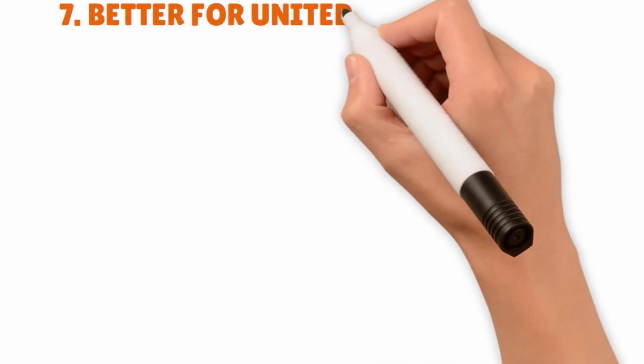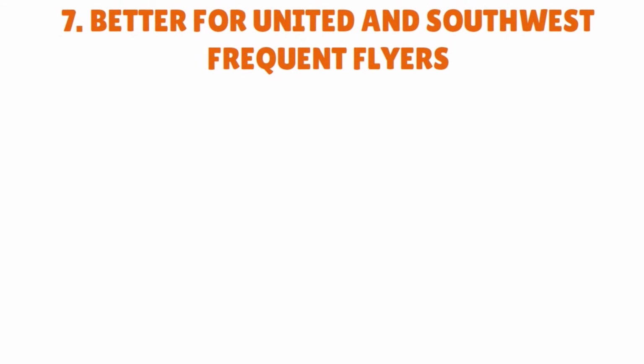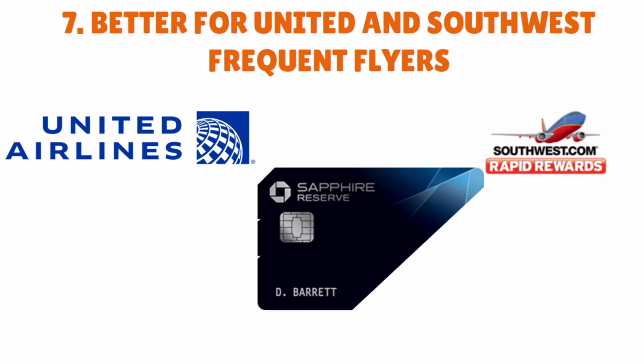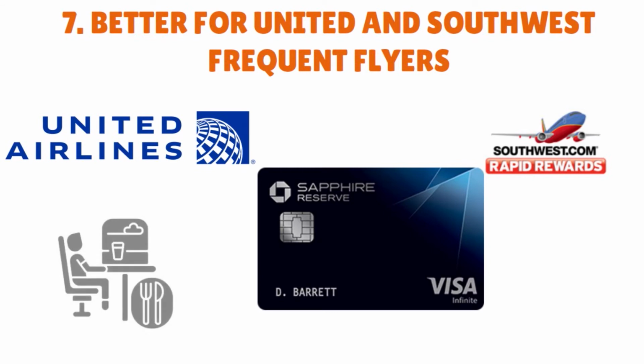The Chase Sapphire Reserve is also better for United and Southwest frequent flyers. If you fly with United Airlines or Southwest Rapid Rewards all the time, you definitely want to go with the Chase Sapphire Reserve because Chase is a transfer partner with both airlines. So having the Chase Sapphire Reserve and earning 3 points per dollar spent on dining and travel is a smart way to rack up points in either program over the long haul.